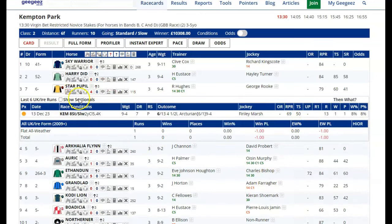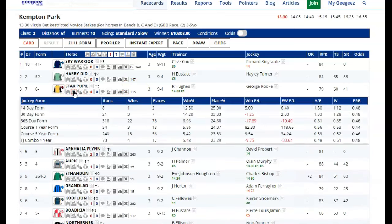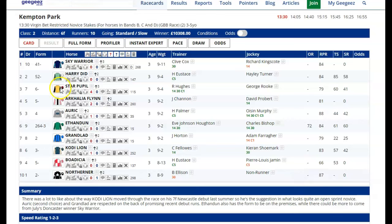There's obviously lots of guesswork over whether or not he's ready and if he takes a step forward. George Rook as a jockey wouldn't necessarily be one of his go-tos. So, you know, there's starting points and ways in terms of positives and negatives. 4 from 73, 17 places. The market may well guide on him.